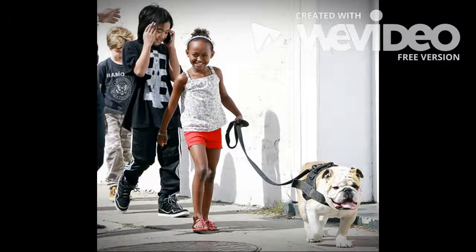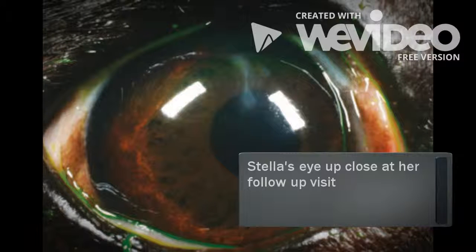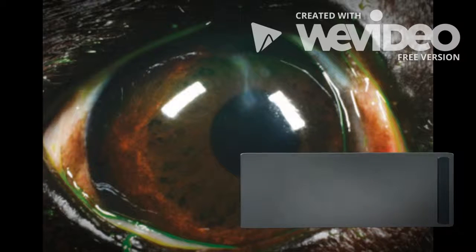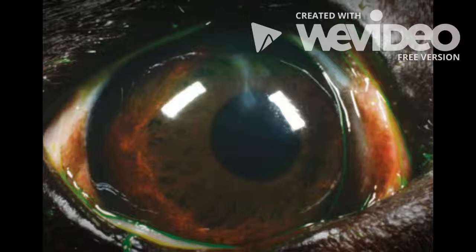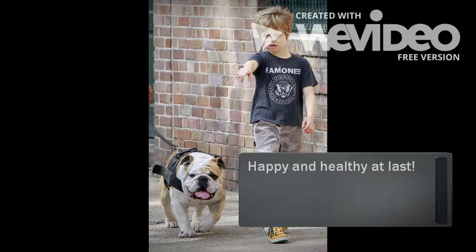2 months later, Brad Pitt's children brought Stella back for a follow-up exam. Stella's symptoms of KCS had greatly improved by the cyclosporine and artificial tears therapy. Even better news, she no longer had low levels of tear production. Stella was once again a happy, healthy dog with beautiful eyes and would continue her drug therapy until her symptoms were completely resolved.